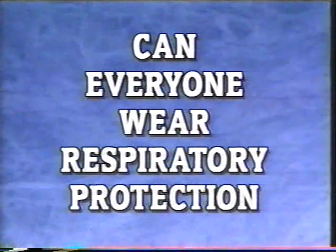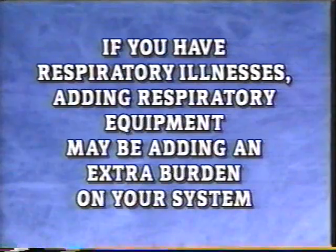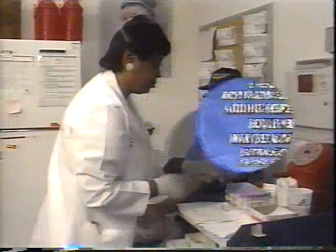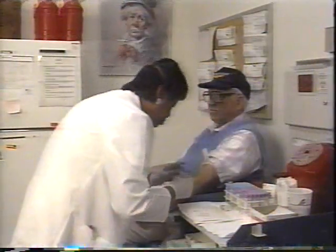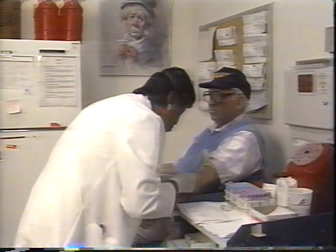Can everyone wear respiratory protection? If you have a respiratory illness, adding respiratory equipment may be adding an extra burden on your system. Only your doctor can determine if you're eligible to wear respiratory protection, especially if you already have a medical condition.